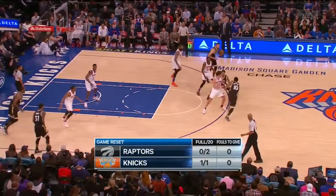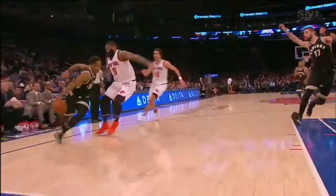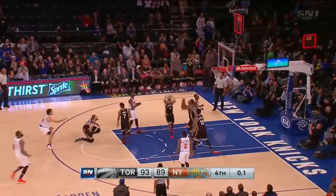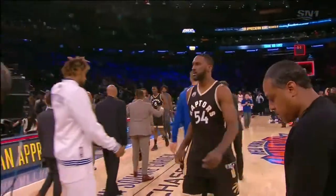Knicks have a foul to give. The team with a foul to give as DeRozan drives left hand. Wow. What a move. Vujacic, and the shot is blocked. And the Toronto Raptors come away with the victory. They're now 54-26 as the Raptors win it 93-89.